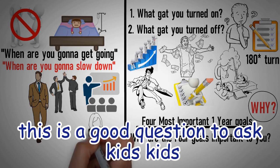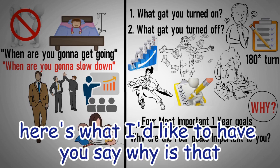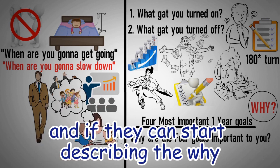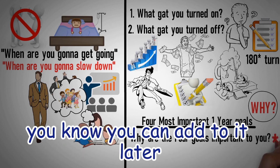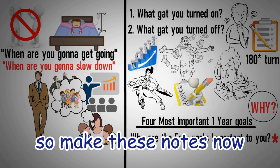This is a good question to ask kids. Kids say, here's what I'd like to have. And you say, why is that? And see if they can start describing the why. So now make these notes. Put a little star there now. And that star means that you can add to it later. So make these notes now.